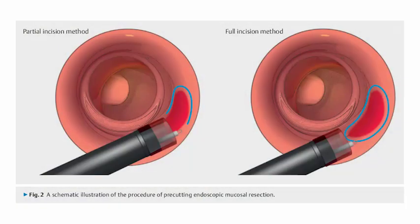So, ladies and gentlemen, this is our conclusion. Precutting EMR with a snare tip enabled us to achieve definite en-bloc resection for difficult lesions. I think this technique can be performed as a salvage therapy when the standard EMR is not feasible, or ESD is not indicated, or not easy to apply. Thank you for your kind attention.